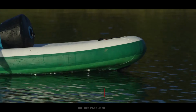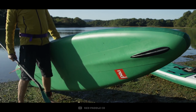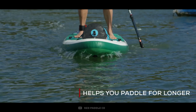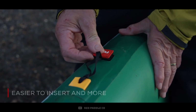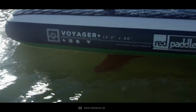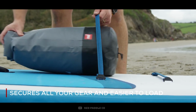The new V-hull shape is what makes this board really special. It helps break the surface tension of the water, improving the glide, allowing you to paddle for longer. All other inflatable paddleboards on the market are flat on the underside, so Red really are blazing the trail with this design. Red have also updated their RSS battens, an insert that you put into the rails of the board that stiffens the overall feel. Lastly, they have swapped out the traditional style bungee for a new flat style bungee system, which is great for quick loading and unloading of cargo.